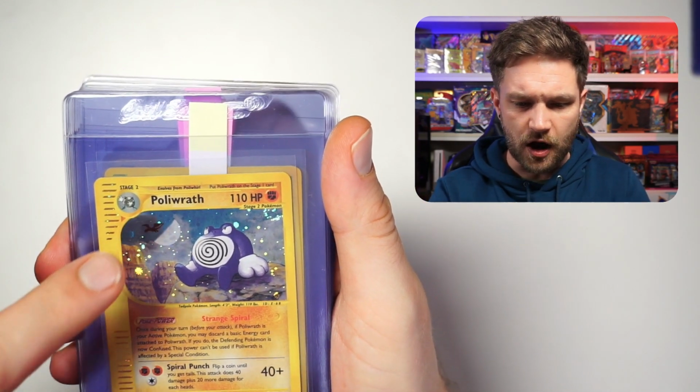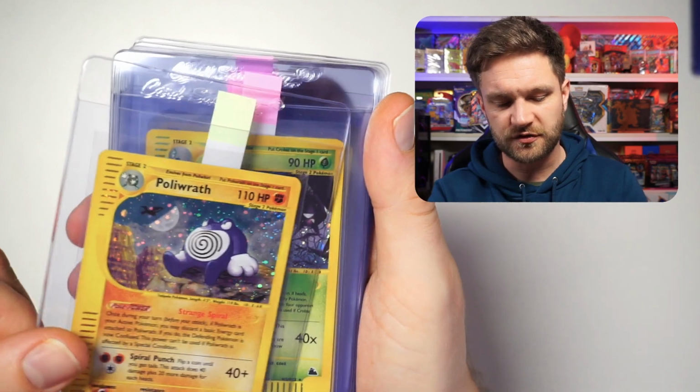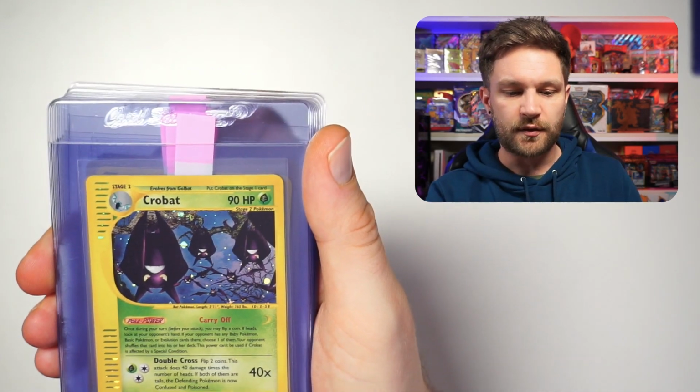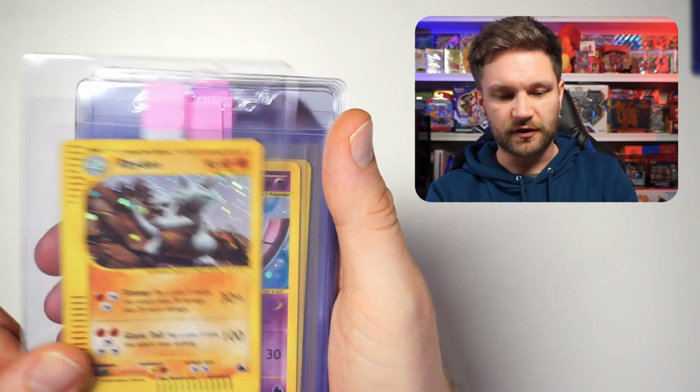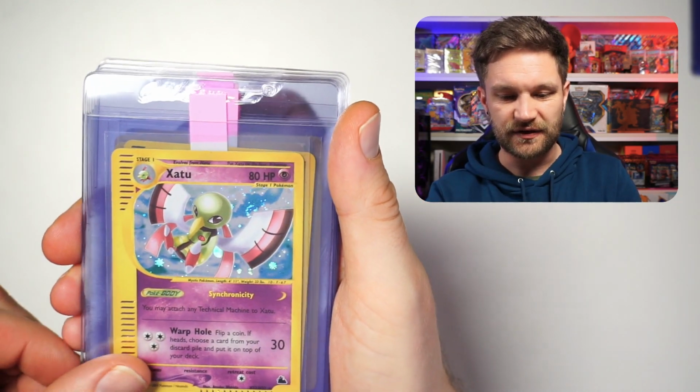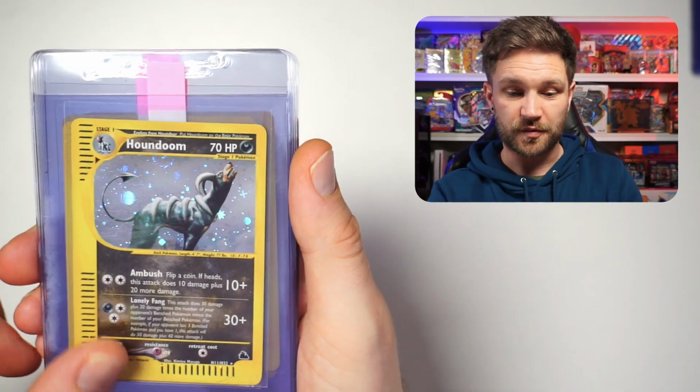Now, is that meant to be a Ho-Oh in the background? I was trying to work this out, or is it a Fearow? If anyone knows, let me know in the comments below. That Crobat artwork, the Rhydon holographic, Xatu holographic, Houndoom. That looks super, super cool.